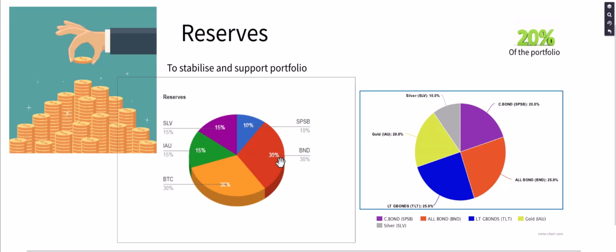We've actually reduced all bonds, so BND down to 25%, and we've increased our corporate bonds up to 20%. So this is the new structure of the reserves. You can see most of it, almost 70% of it, is cash-paying bonds. Now, bonds is just lending out your money with an agreement to receive a set amount back. So essentially, it's kind of a safe investment.